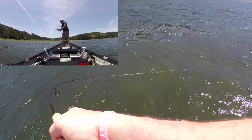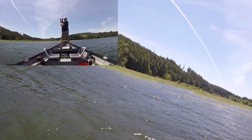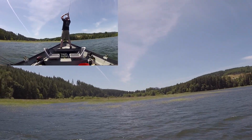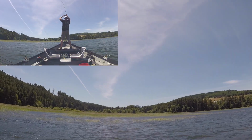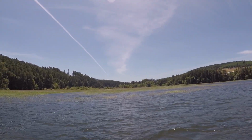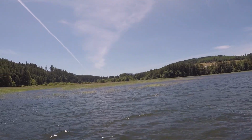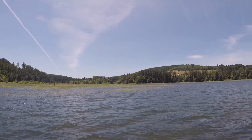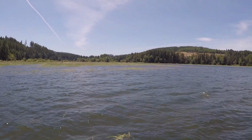Oh, there we go. Oh, good fish. Oh my goodness, this is a good bass. I just gotta keep it out of the weeds. I'm on anchor here, so. Oh wow, it's running down into the weeds. Oh man.